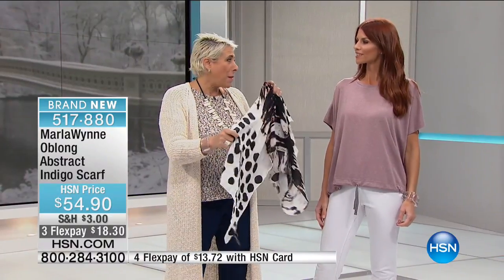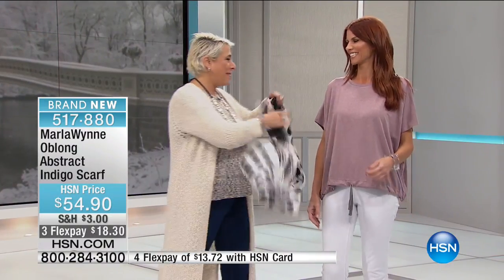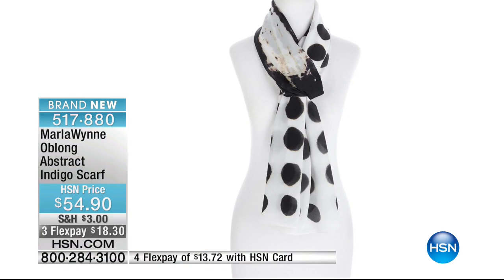But I love my little spots, my little dots. I'm loving it. There you go, sweetheart. It's sort of your signature dots for you. You know, I do a white blouse in every delivery. I love to do a scarf in every delivery, and I always do a great pant. And it measures 75.5 by 22.5, so you could even wear this as a little sarong, you could wear it as a shawl, a scarf. So versatile, so wonderful, and nobody has a piece like this except when we get something beautiful from MarlaWynne.